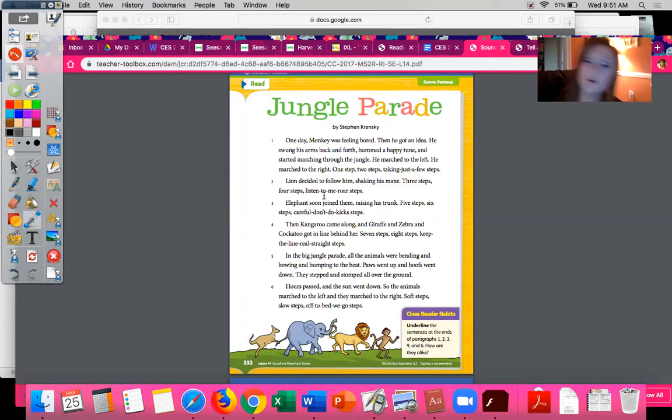In the big jungle parade, all the animals were bending and bowing and bumping to the beat. Paws went up and hoofs went down. They stepped and stomped all over the ground. Hours passed and the sun went down. So the animals marched to the left and they marched to the right. Soft steps, slow steps, off to bed we go steps.